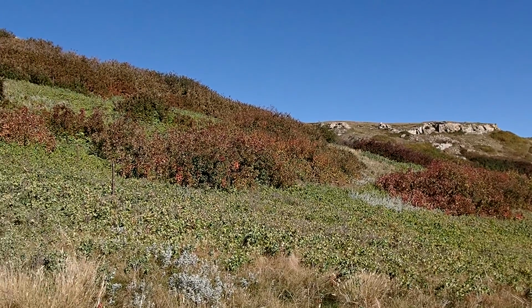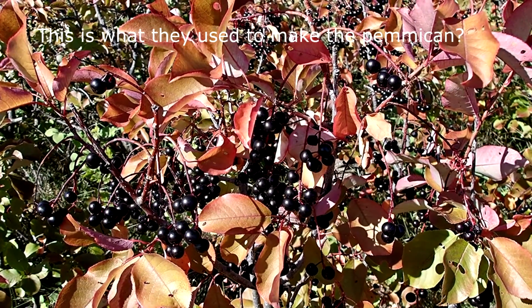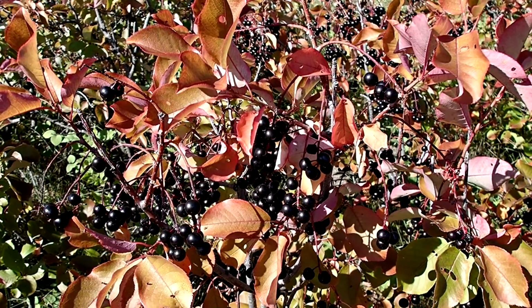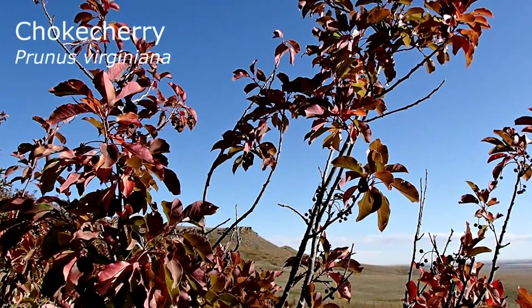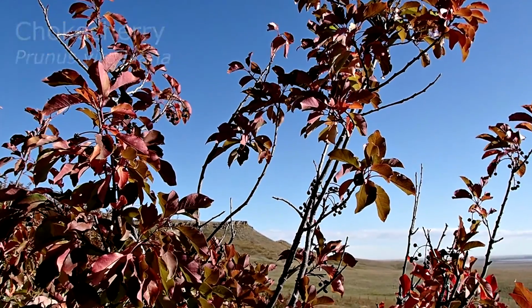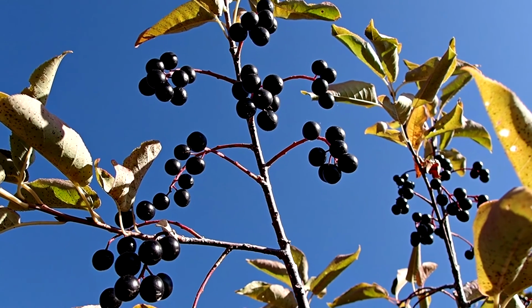As we continued back up towards the jump, we came across a huge patch of chokecherries. But this is what they used to make the pemmican? Yeah. Being fall, the chokecherries were now ripe. As I mentioned in the previous video, chokecherries were collected, mashed, and mixed with bison meat to form pemmican.